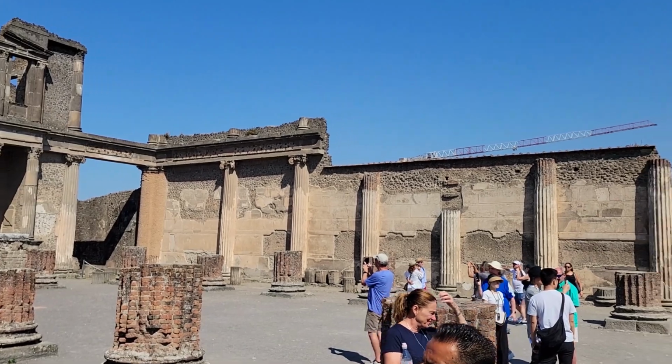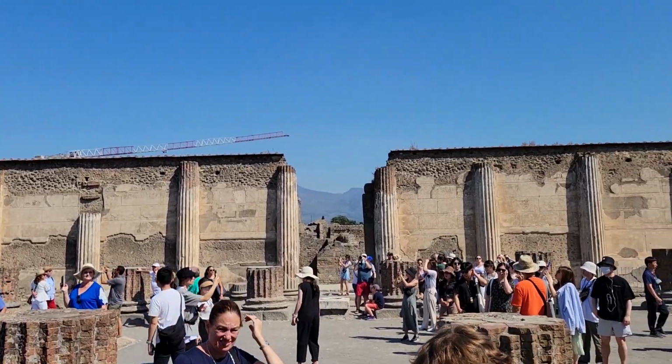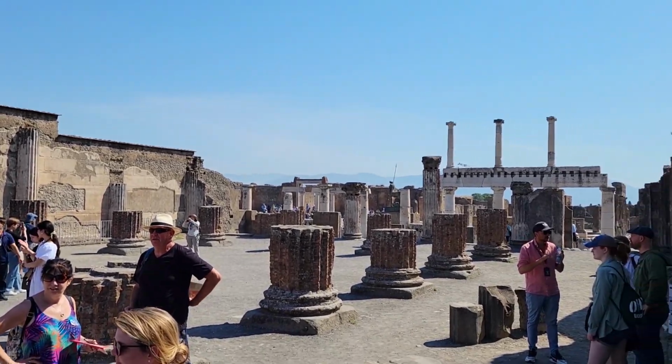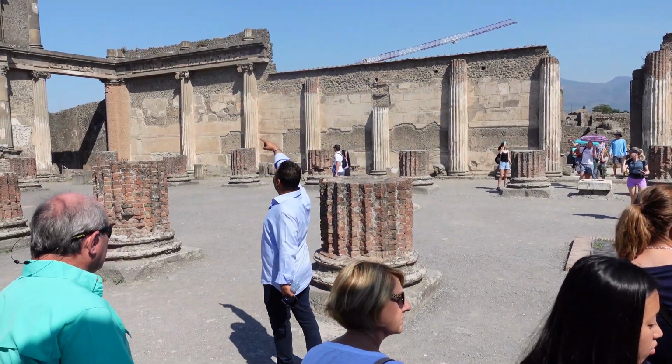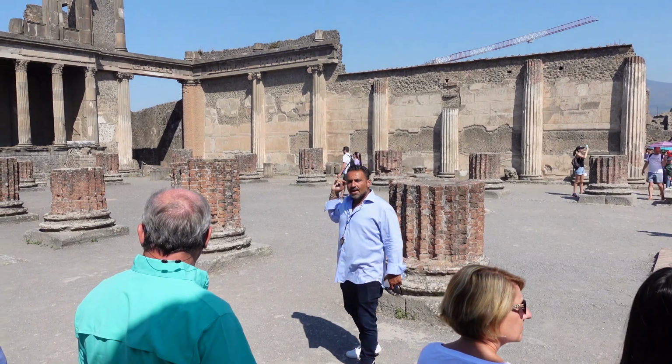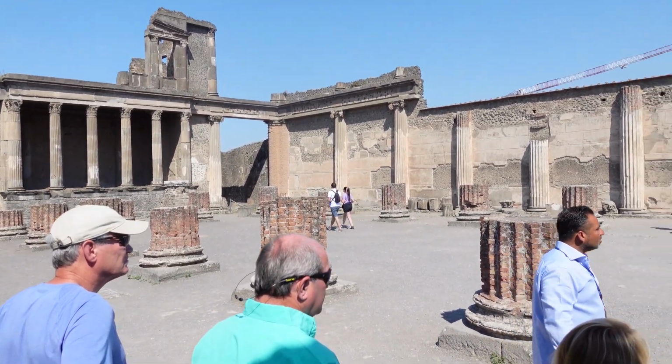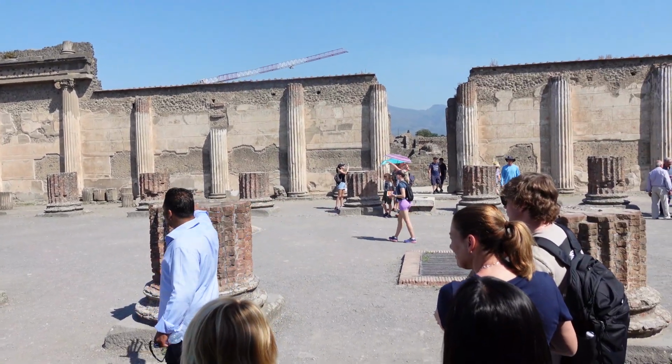Our first stop was the ancient city of Pompeii. Pompeii was buried in several feet of ash and pumice after the eruption of Mount Vesuvius in 79 AD.